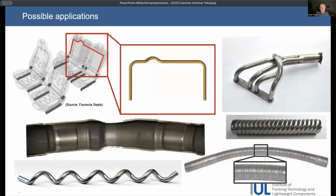So what are the possible applications for the forming process of tubes in the seating? Seating parts are, by the way, security parts, so they have to be designed for extreme security with very safe structures and high-strength materials in order to reduce the weight. So here you have several interesting parts which are used in the exhaust system, which is getting less and less, at least in Europe. You have several parts which are bent tubes. And then you have, of course, tubes with reduced cross sections over the axis and different thicknesses. So they are typical examples.